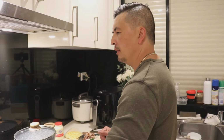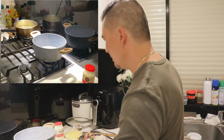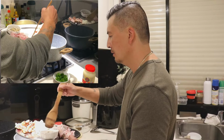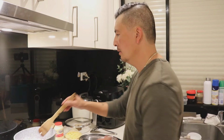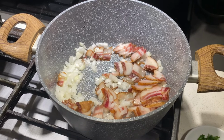So let's start cooking. I've got this pot heating up at the moment, so what I'll do is just add a bit of oil. And into the oil, we'll put in the bacon with the onions as well. We'll let the onions and bacon brown off a little bit just to release the fats and caramelize a little bit. And now the bacon's crisping up.